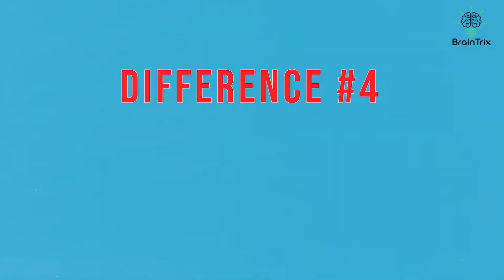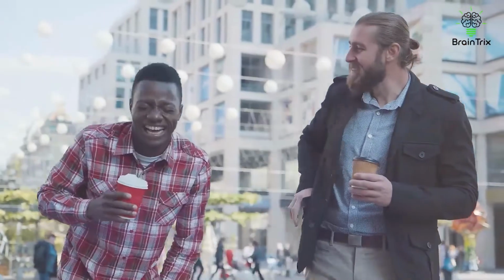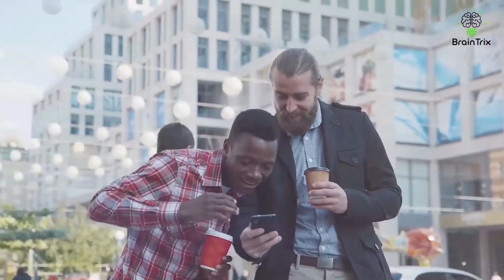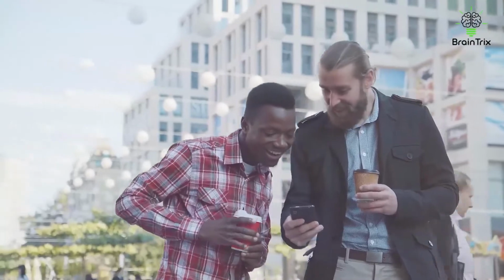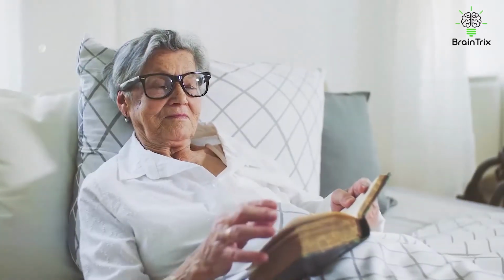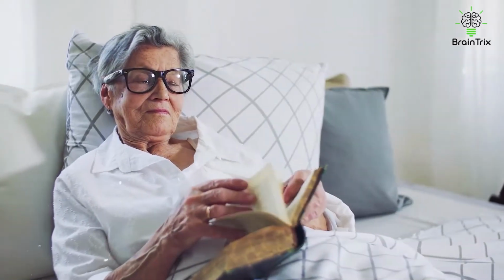Difference number 4. INTPs are pragmatic, but INFJs are quixotic. Wait, are those words too complicated? Well, allow us to explain. We've already talked about how these two personality types interact with others, their life plans, and workspace organization. Now we're moving on to the real stuff, their beliefs, values, and the way they understand the world.